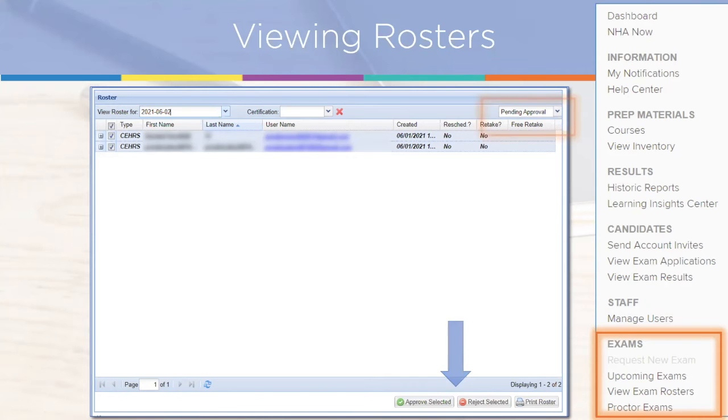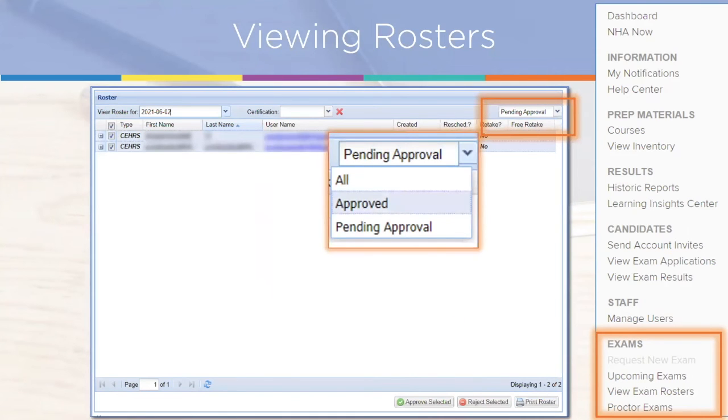Take note that the default setting for on-site testing will be those in pending approval status. So if you don't see your student here, double check your filter in the upper right-hand corner. The default for off-site exams is all students. So to see just those waiting approval, update your filter.